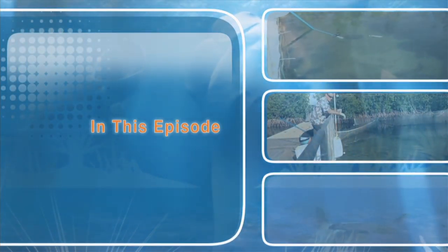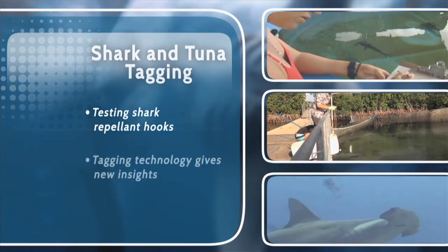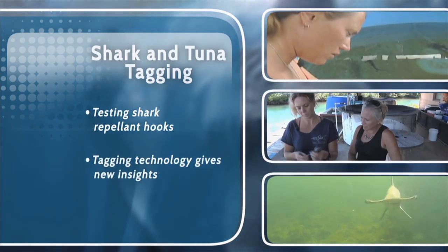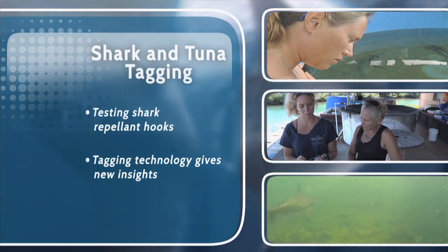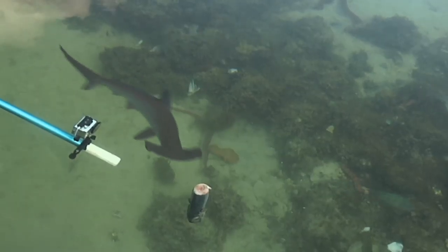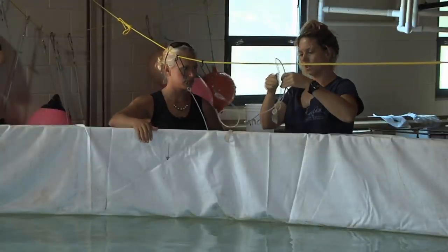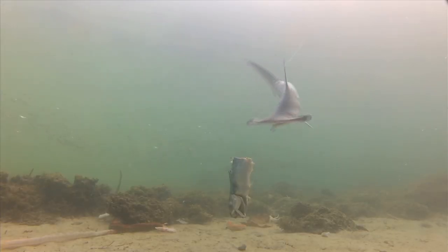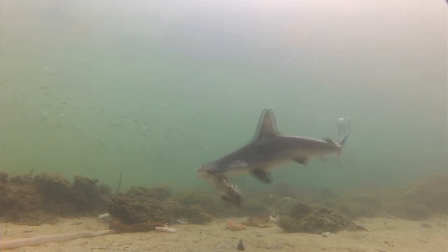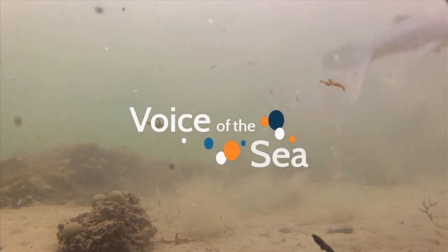In this episode, we're at Coconut Island on Oahu to check out the latest in shark and tuna tagging research. We'll get to see hammerhead and reef sharks as we investigate the types of high-tech tags used for tracking these predators. We'll beta test a new shark repellent technology to see if it can help reduce the number of unwanted shark catches on commercial fishing hooks. We'll feed a shark, we'll catch a shark, we'll tag a shark, and we'll talk shark behavior. Right now on Voice of the Sea.